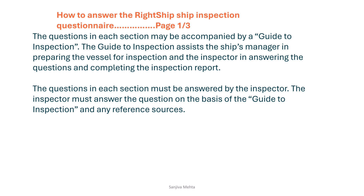How to answer the RightShip inspection questionnaire? We are continuing in the same chapter, same topic. The question in each section may be accompanied by a guide to inspection. The guide to inspection assists the ship's manager in preparing the vessel for inspection and the inspector in answering the question and completing the inspection report. So this guide is also available to the vessel manager, ship office, ship staff, and also the inspector. The question in each section must be answered by the inspector. The inspector must answer the question on the basis of the guide to inspection, and he must mention any reference sources. Okay, understood? So this guide to inspection is important.